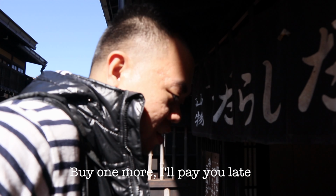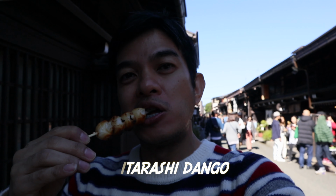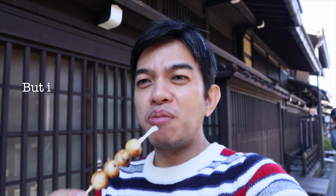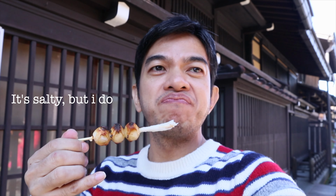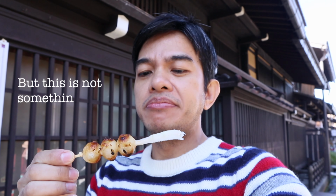Bili ka pa ng isa para sa akin. One more. Sorry. So we bought this Mitarashi Dango. Para siyang soft carioca na maalat. Made of rice. Pero parang wala lang siya. Salt. So, maalat siya pero... Ewan ko, pwede rin to kung nagugutom kayo habang naglalakad. Pero hindi ko siya kakainin forever. Dahil walang forever.